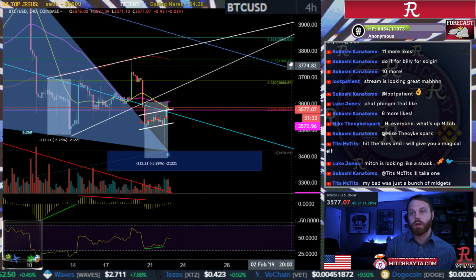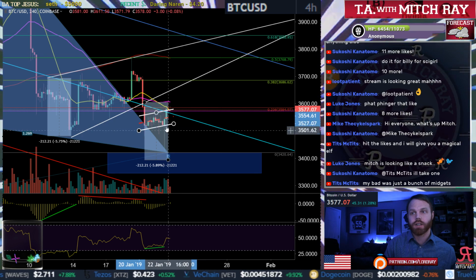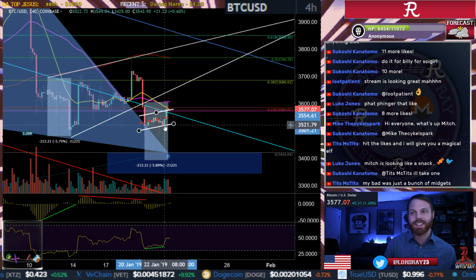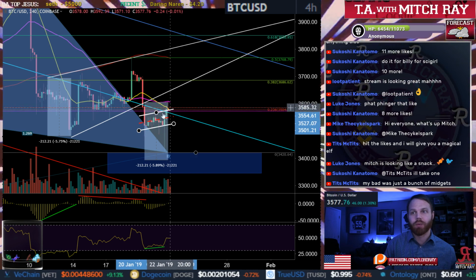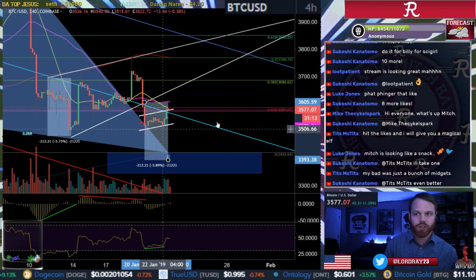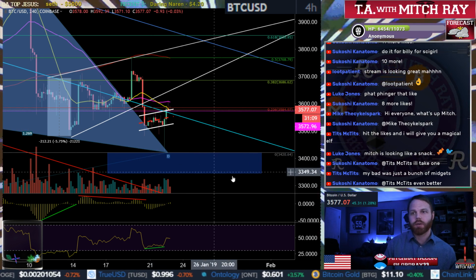So you know, no real structure, right? If you get this out of here, you can see that we fell out of this little flag, we closed inside of it, and then we ran up and we broke out, and we're just kind of holding above. Let me just get rid of this. Look how close we were to the measure move of the rising wedge. Not too bad, right? Not too shabby.